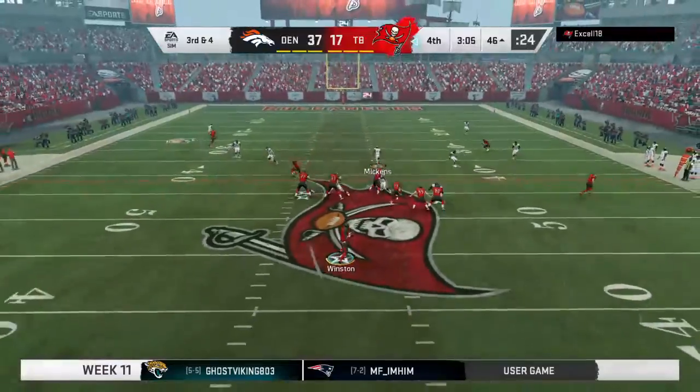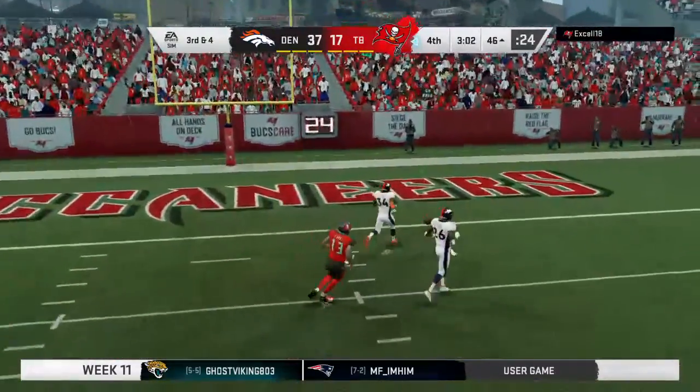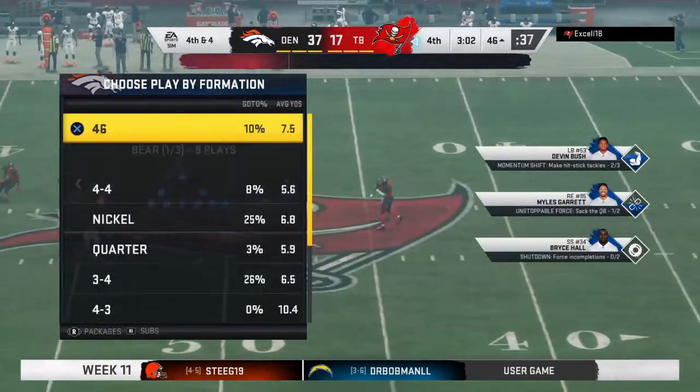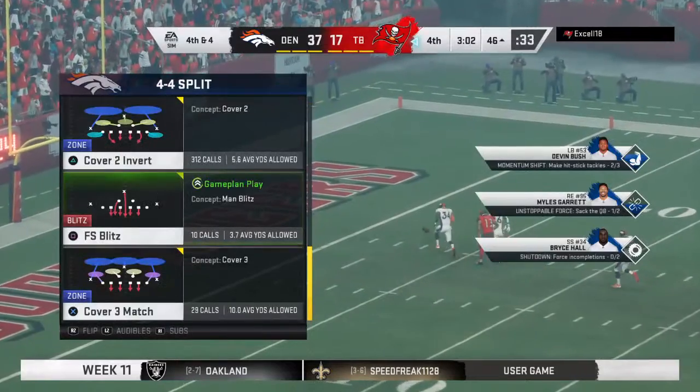Here's Winston. He's going to air one out. And he bats it away, and it falls down incomplete. Well, the trials and tribulations of being a quarterback in this league, it's tough. It's got to be wearing on him out there.